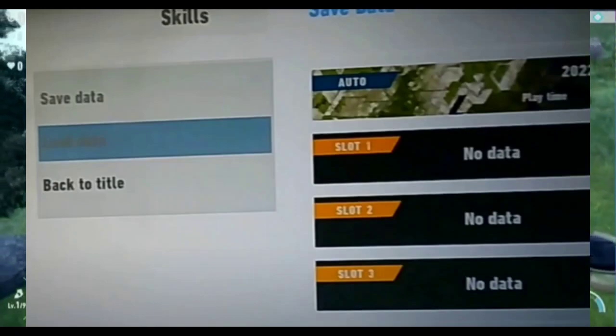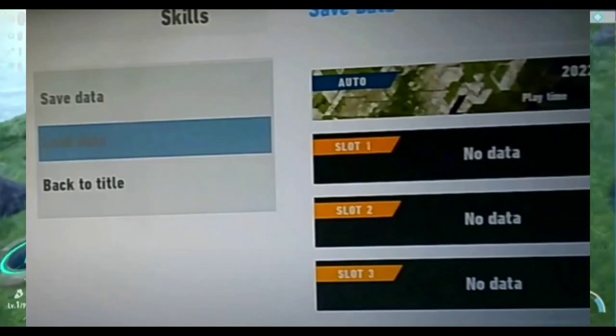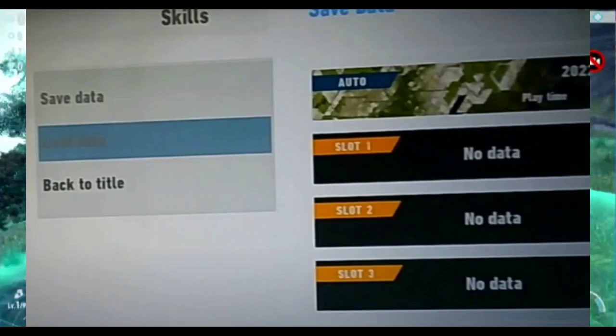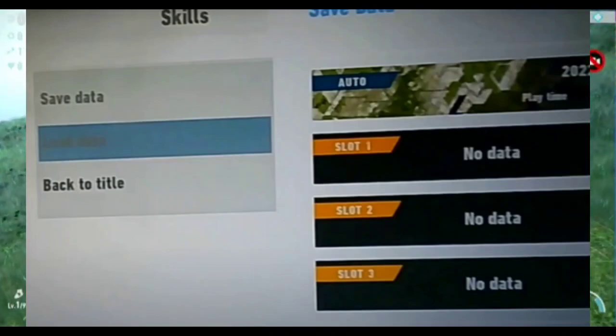Here's a screenshot right here, just in case. So you can create up to 3 save files, which is cool. Like, yeah, they finally got that right. Because in Sonic Forces, you didn't have that option.